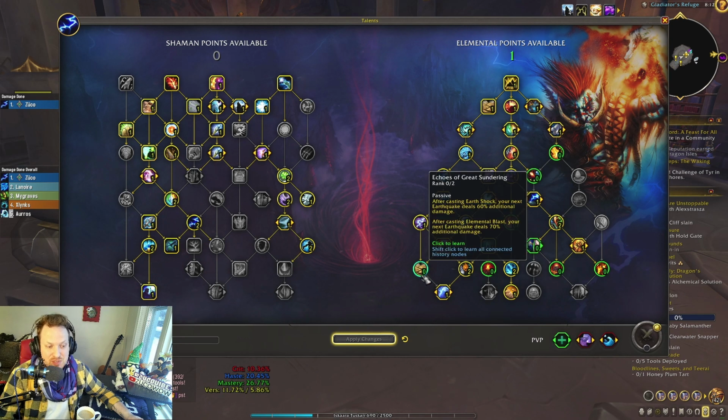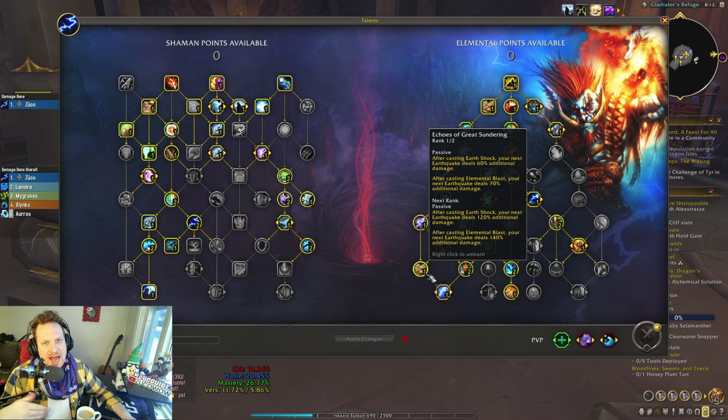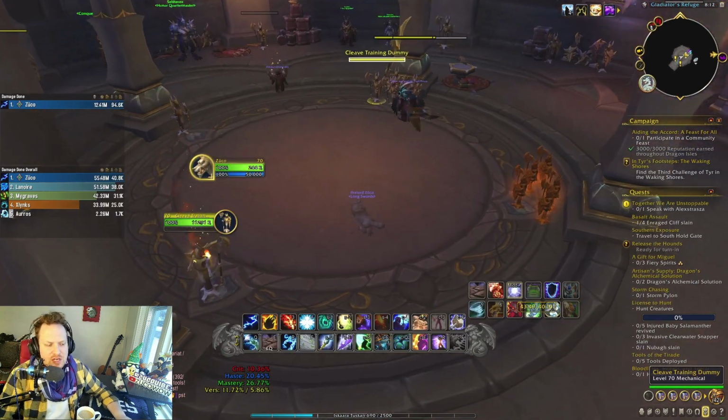Compared to 70% more damage after I press Elemental Blast. So, I don't want to play an Echoes of the Great Sundering build, but you kind of have to with this build. And it's very, very easy to do it, actually.